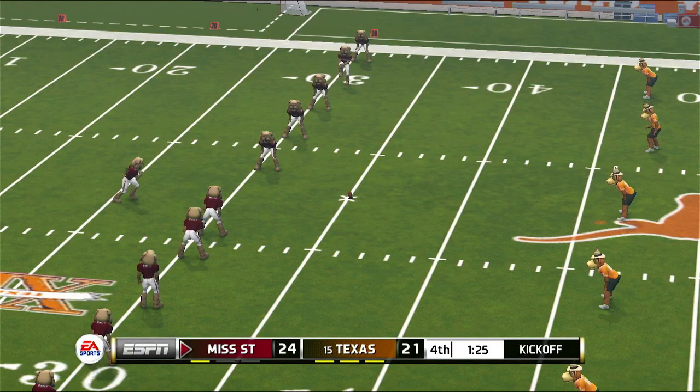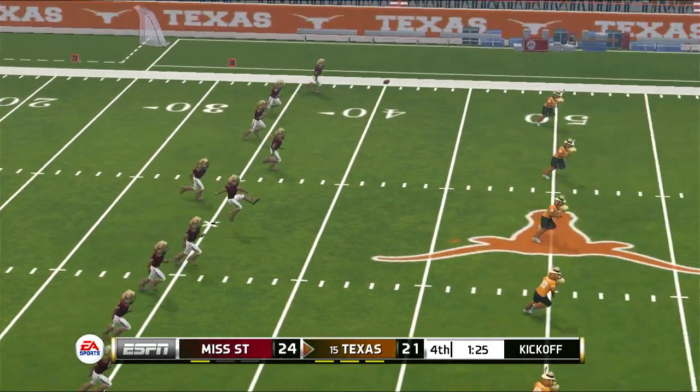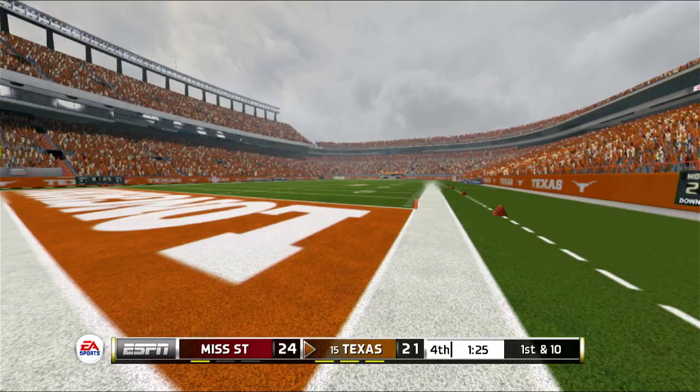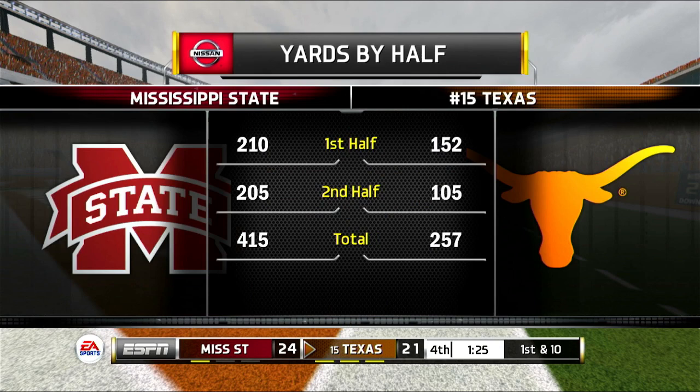The kicker looks like he's ready to kick this one off. Sends it sailing downfield. The Longhorns were really mistaken if they looked at this game as a gimme. Well, they've been in a dogfight the entire ball game. Let's see what they can do with this final drive.